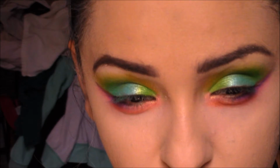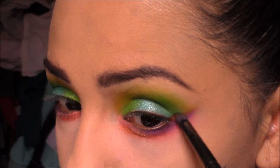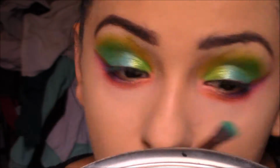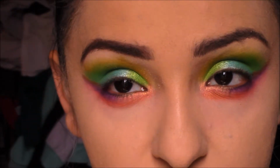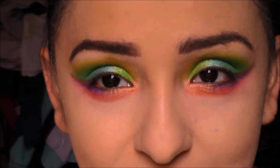It's a weird color, you know what I mean? And it doesn't really go with the palette, but we're making do. And I'm just gonna take a little bit of that green and just blend a little bit in there. Softly. Alright, so I'm gonna finish the eyes off camera, and then I'm gonna come back and tell you my overall thoughts about the palette.